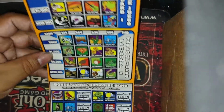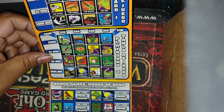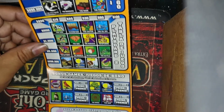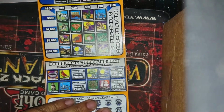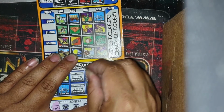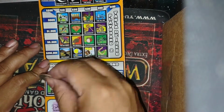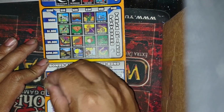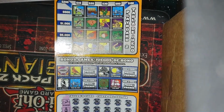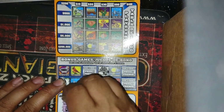For the first board, second board. Let's see, cowboy hat, chili pepper, pecan tree, nope. Okay, so for the little bonus games, let's see, we have a pecan tree, and we have the cowboy. So it looks like the one that we didn't have was the pecan tree anywhere. Okay. Next four.